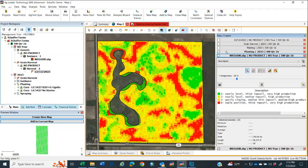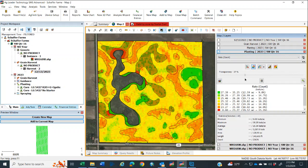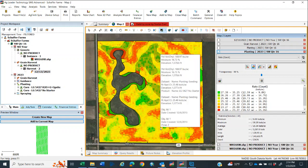Here's the planting map that shows the different rates that were applied. That's a recorded map. And if I transparency this, you can see the image underneath. It shows you 3 is a lower population. The 1s and 6s are higher populations. The 2 is somewhere between those.